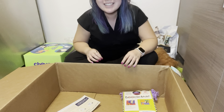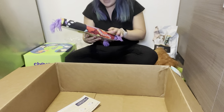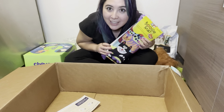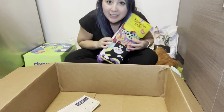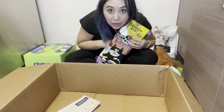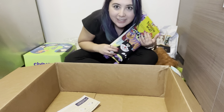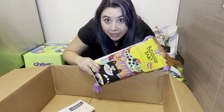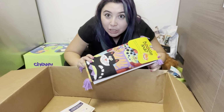Oh my god, he's gonna get stuck on the thing. Then lastly, I got him this boogie mat. His gotcha day is September 19th, and I think I'm gonna give this to him then. He's left already, so it's not like you guys have to see me give it to him. Let's keep this a secret between all of us. I also ordered him a name tag, so I'll be getting that soon.